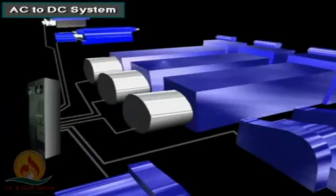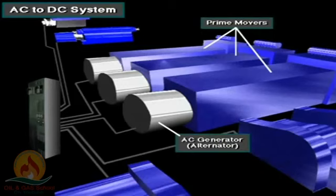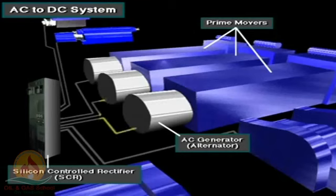Here's an AC to DC power system. The prime mover, usually a diesel engine, supplies power to the AC generator, also called an alternator. From the AC generator, AC current is sent to the SCR, the silicon-controlled rectifier. An SCR is a high-tech solid-state electronic device.